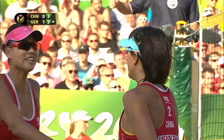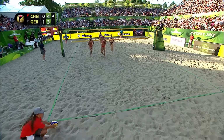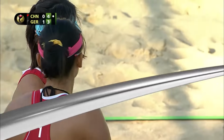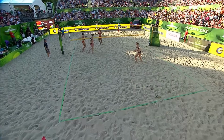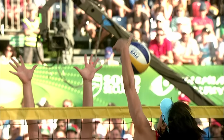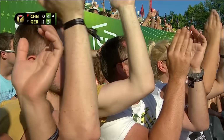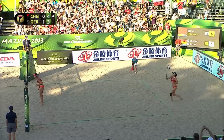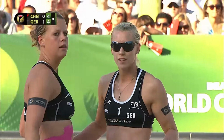Oh, that's a belter from Zhang Zi. That's what she can deliver, and that's why Germany have stayed away from her. They don't want her to keep doing that. Looks cross-court, lets the ball drift, and absolutely spanks it down the line. Easy lead for Borger.